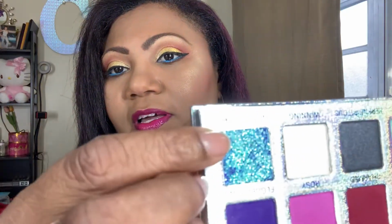It really looks pretty. So depending on your skin tone and what floats your boat and how you use it, it also is a nice all over the lid eyeshadow. Really, really like it. The only thing I can say I don't like in the palette is this purple.